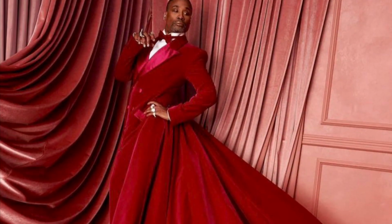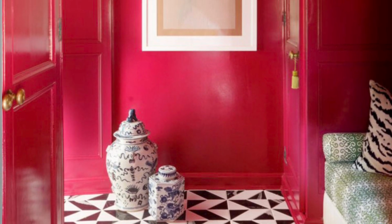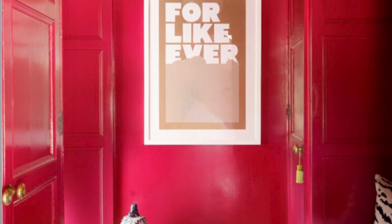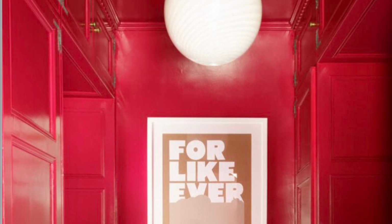Lastly, you can't discuss award show fashion without including Billy Porter. He was absolutely stunning in his velvet tuxedo gown by Christian Siriano. This tailored look is reimagined within this flamboyant foyer space. The high glass walls reflect light just as the velvet catches light, while the panel trim work is a perfect nod to Billy's tailored elements.